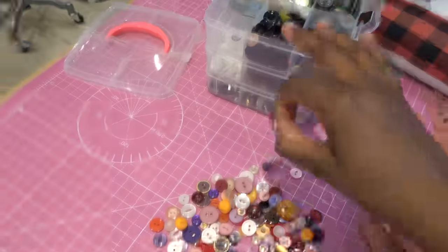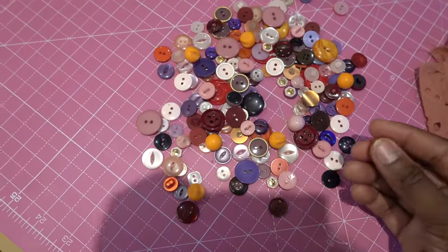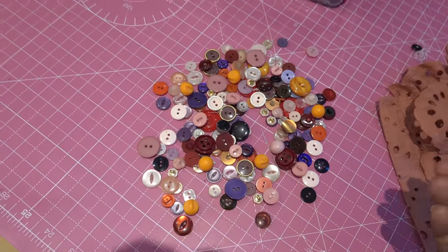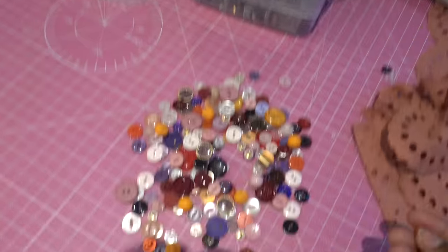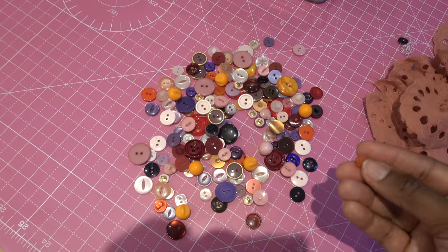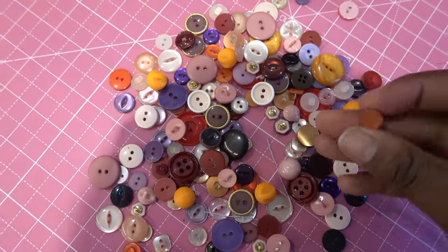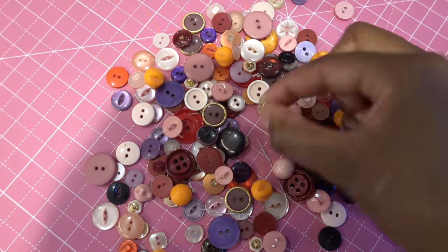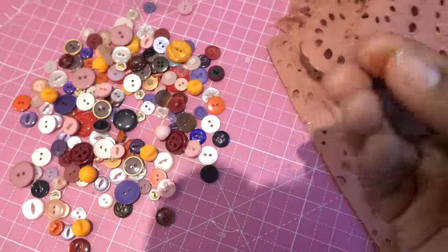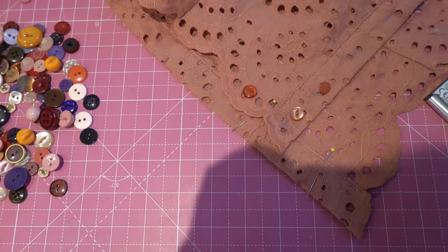All of these buttons, my boyfriend's mum gave me a giant bag of buttons years ago, and I've been using them ever since. There are so many different ones in there, and I've just been adding to my button collection. There are some real gems, and some of these are really vintage. As you can see, there are quite a few of these little hexagonal ones, which are also quite cute. I mean, that could be cute.